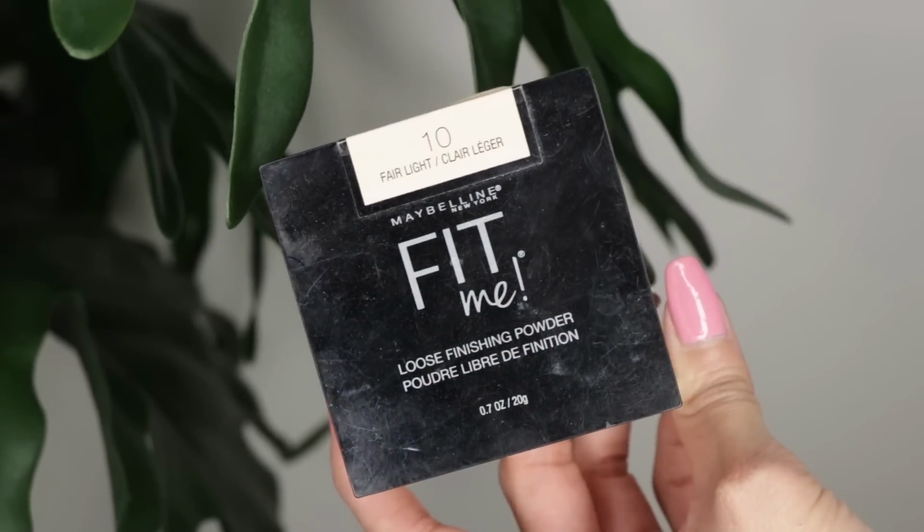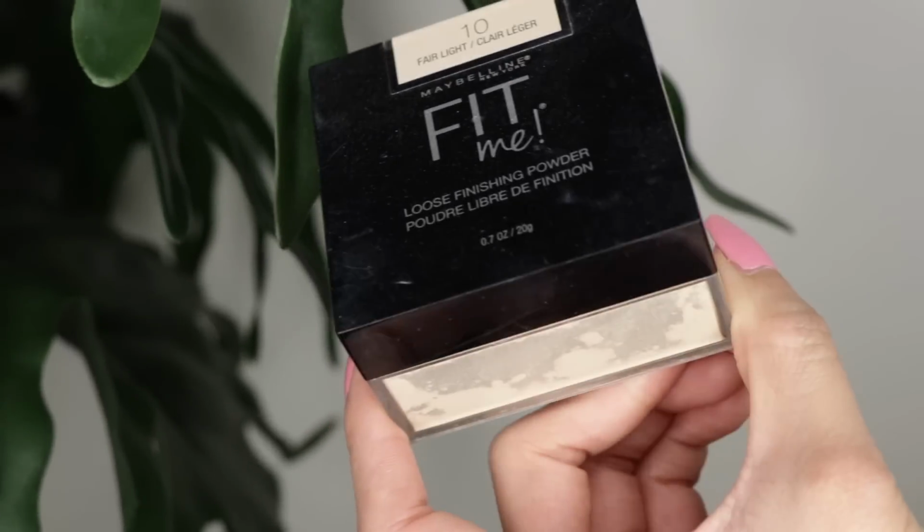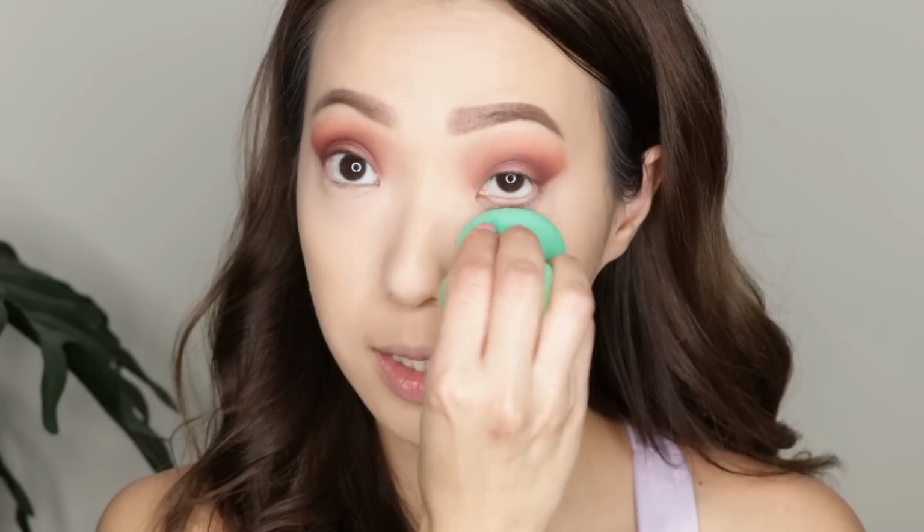Next, I am going to set my concealer because I don't like my concealer to crease at all, and I'm using the Maybelline Fit Me Loose Finishing Powder. This is not new, but I feel like this does not get enough talk because it's probably one of the best drugstore setting powders that I've tried. I have the shade Fair Light, which again has a little bit more of a yellowy undertone to it, so I just push it in with my blender to set the concealer.